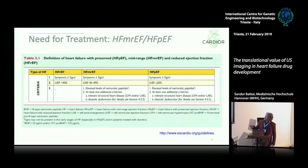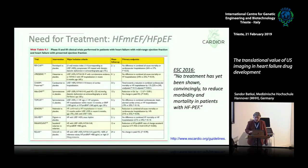And in between there is a relatively new concept, the HFmrEF, mid-range ejection fraction, which is kind of an in-between, and there are some diagnostic criteria. It was important for clinicians to actually create this category, because it is a different therapeutic need, different diagnostics, and the therapeutic side should most likely be addressed differently. So where are we with the HFpEF and HFmrEF field?